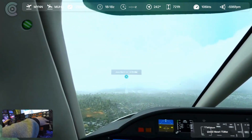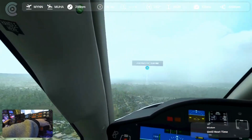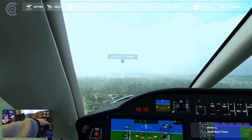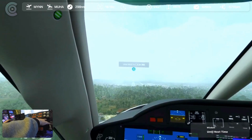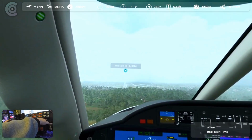Okay, we'll be ready to disengage the autopilot. Hopefully not too soon. This is still 12 knots, so it's not quite as bad as it was when they told us it was calm. So maybe it is going to keep calming down here. Jose Marti International in Havana, Cuba. Oh, lightning. Wonderful. It looks very wet over there.